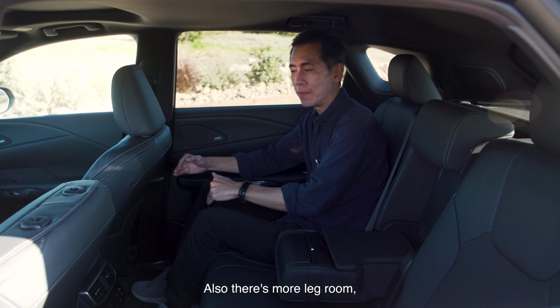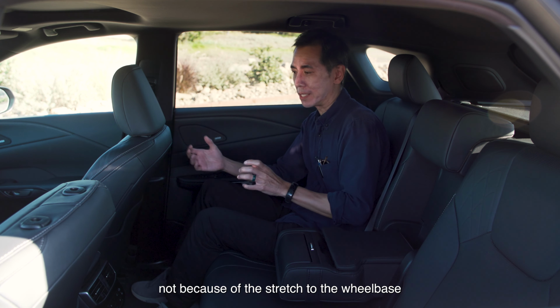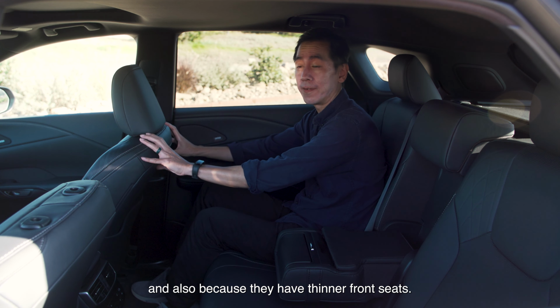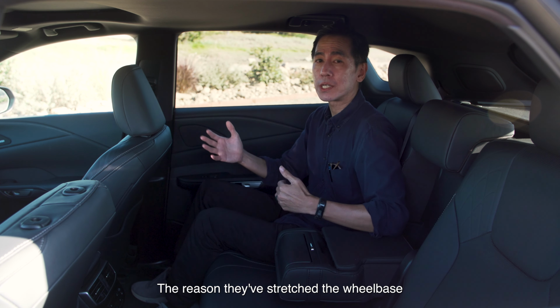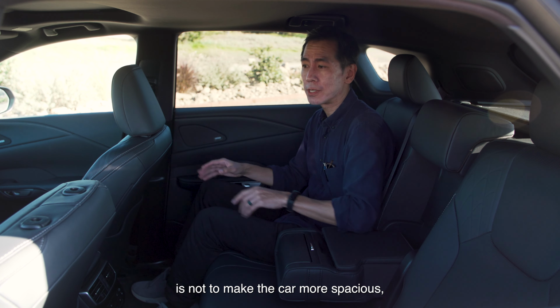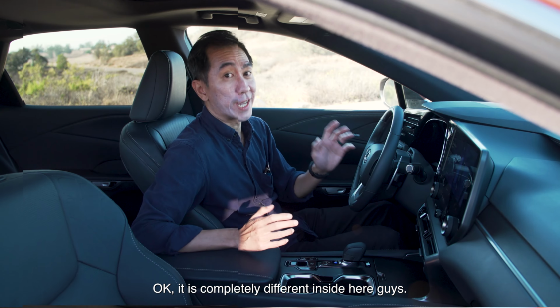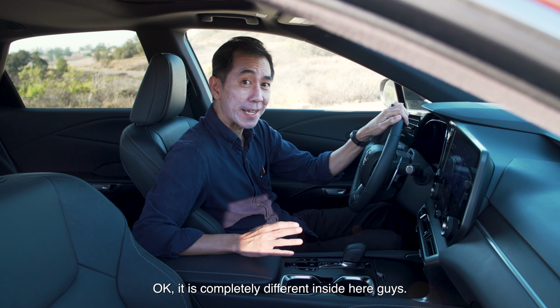Also, there's more legroom, not because of the stretch to the wheelbase, but apparently because of the way the seats are mounted, and also because there are thinner front seats. The reason they've stretched the wheelbase is not to make the car more spacious, but apparently to make the car better to drive.